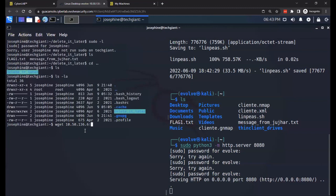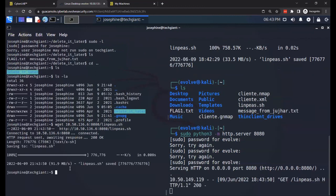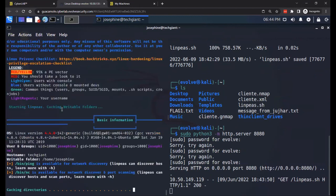You can actually pull that file directly from your PC using the same command we did over here, treating it just like any server. So I can pull linpeas.sh and boom, we've got it locally. You run the command chmod +x to make sure that you can execute it. And it's as simple as that. We've got linpeas running locally.